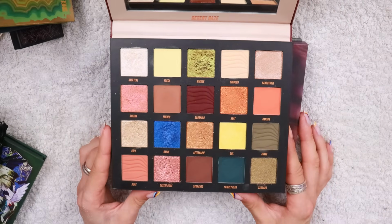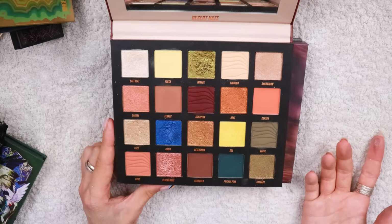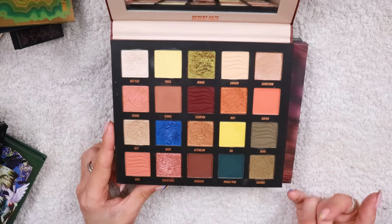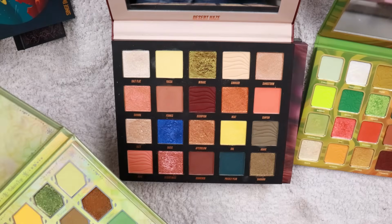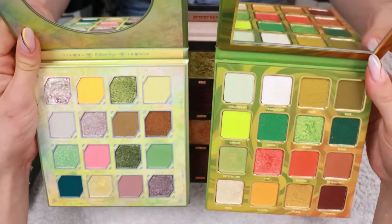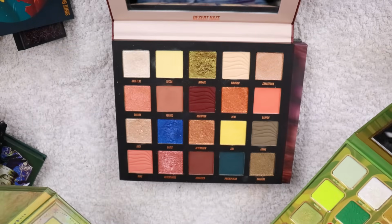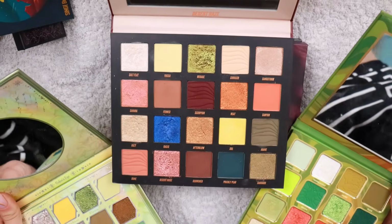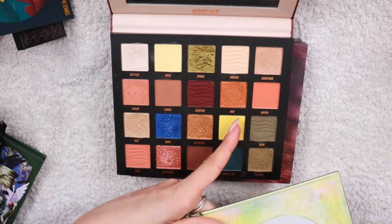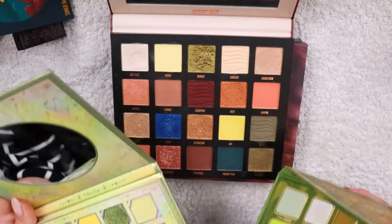I did just do a review of this if you were interested. I feel like I've said this before, it's the year of warm tones and greens, I think. Because if you put these three palettes together, they're very similar. Let's just do these two first of all. They're very, very similar vibes. And then this is kind of like the neutral sister. You know what I mean? It's got some of these greens and these oranges and these yellows. I feel like it's the year of greens and warm tones.